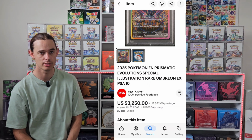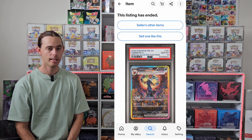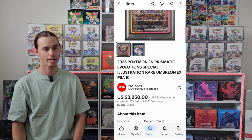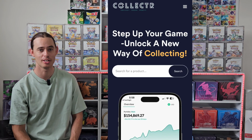3,250 US dollars. This was just 2 days ago in a PSA 10. That is some serious dollars. We all know pull rates are super, super tough in Prismatic Evolutions, but for this to hold on at, what are we up to now? Week 4, 5 of release of Prismatic Evolutions? That's holding very, very strong. So, damn, over 3,000 US dollars.